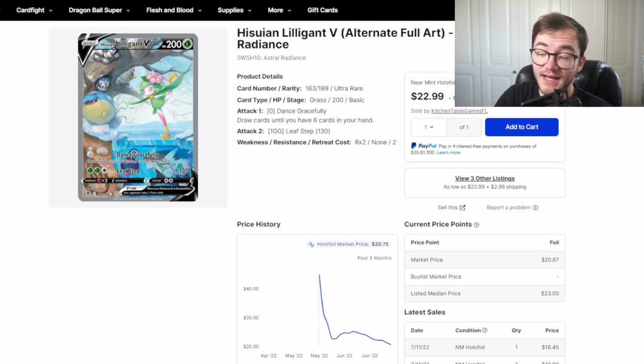Here's the reason why. The Astral Radiance pull rates are absolutely shocking. They're really, really bad to try and get the alternate arts. To get some of the others, fantastic, but the alt arts are really, really tough. So that is one of the reasons why cards like this have started to take up in value. Now this one hasn't in particular, but some of the others have, like the Machamp as an example. Sneasler, that's another one, right?